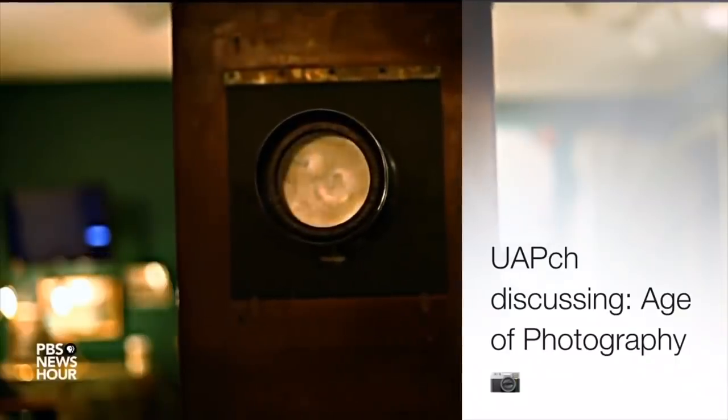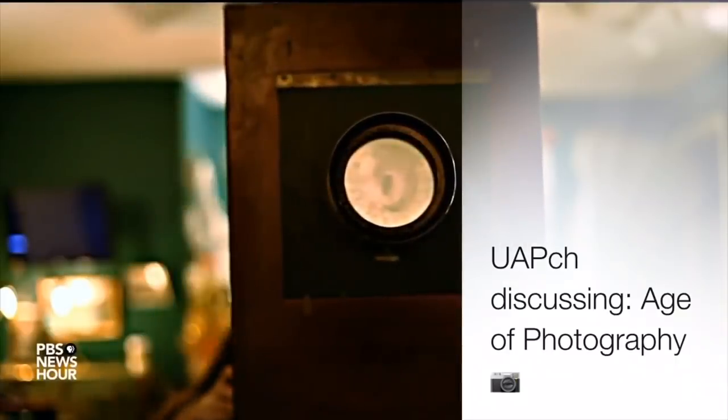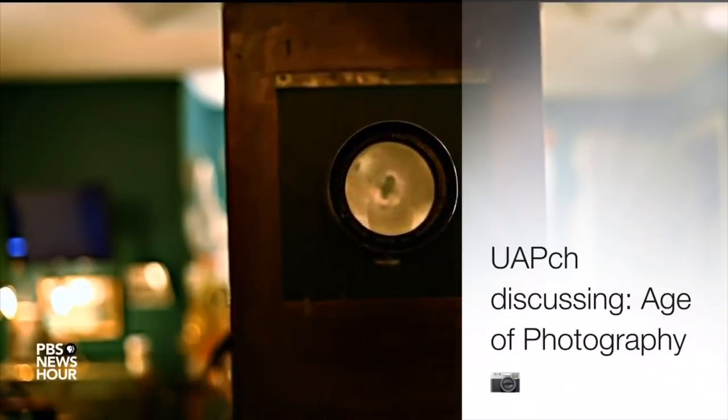A lot of old cameras, old lenses. The one I use the most is an 8x10 camera from 1903 with an old portrait lens.